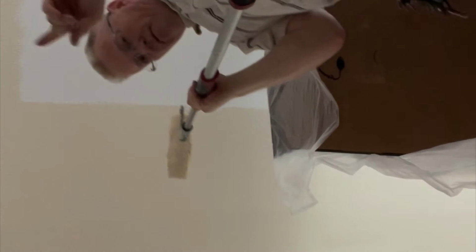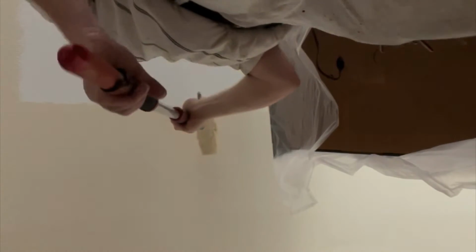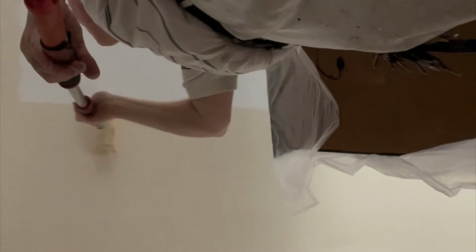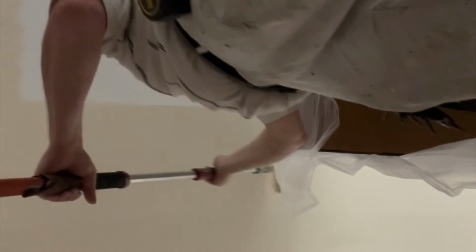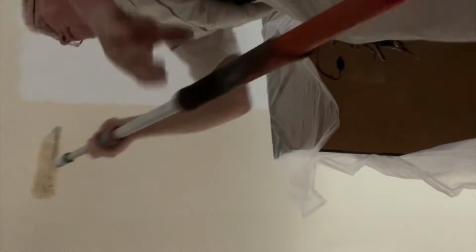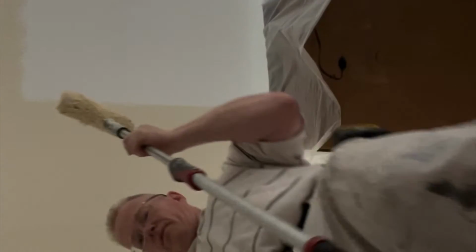Hold on. I just want to go parallel with the wall to give myself a parallel wet line. Now I got to go over it because it's rolled in a different direction. I'm just cleaning it up, cleaning it up, cleaning it up. And that's it. Now I'm going to do the rest of the ceiling. Now you know how to do it. You're going to be good at this.